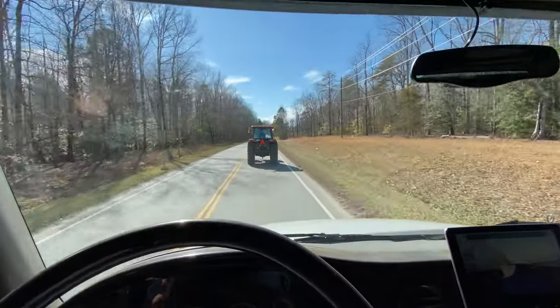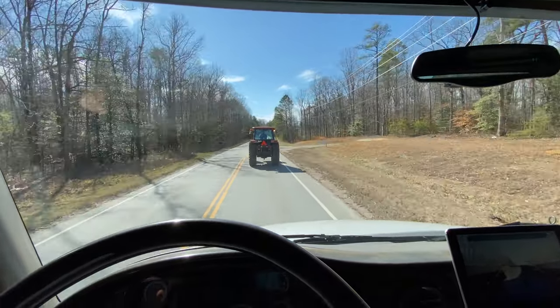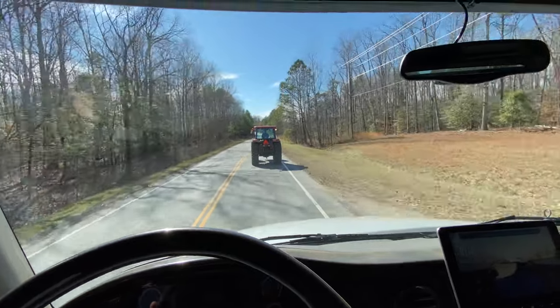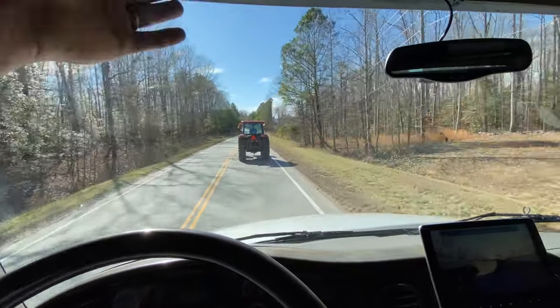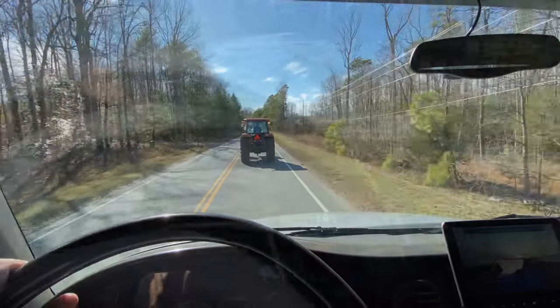He should get over, but we'll see what he does. Going about 20 miles an hour. Go ahead and get over. There's no passing anywhere on this road.